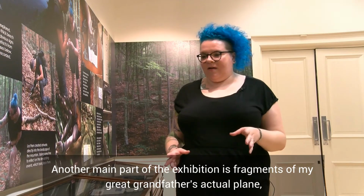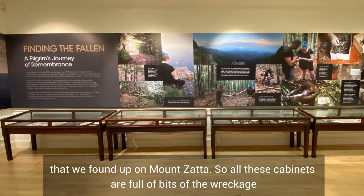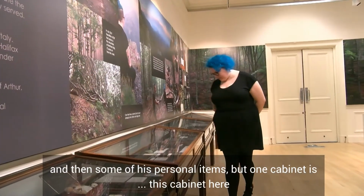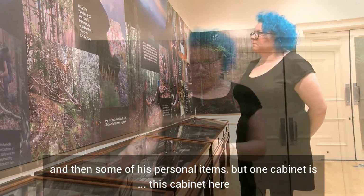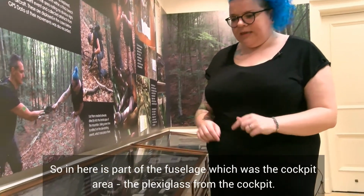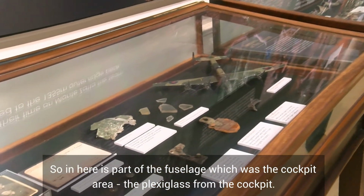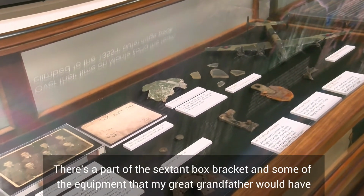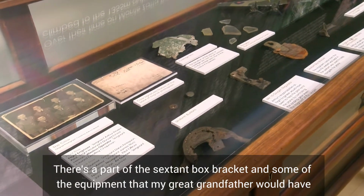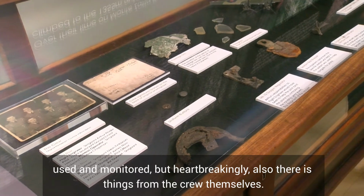I think it's a really interesting piece because visually it's great, but it has really nice meaning behind it as well. Another main part of the exhibition is fragments of my great-grandfather's actual plane that we found up on Mount Zata. So all these cabinets are full of bits of the wreckage and then some of his personal items. But one cabinet is this cabinet here, which has items from the plane which are more specific to the crew. So in here is part of the fuselage, which was the cockpit area, sort of the plexiglass from the cockpit. There's a part of the sextant box bracket and some of the equipment that my great-grandfather would have used and monitored.